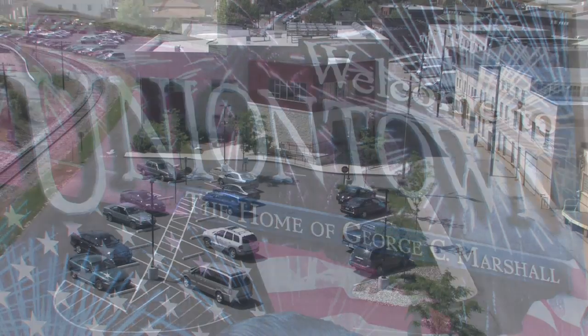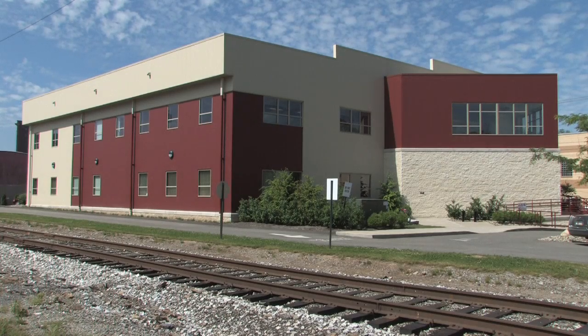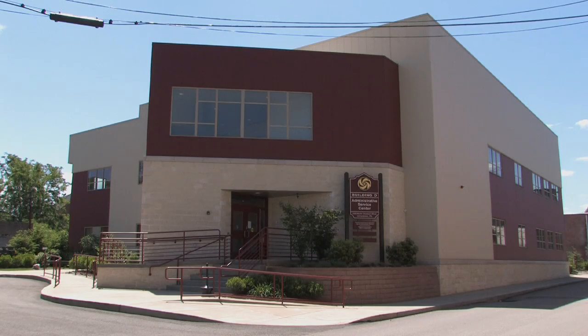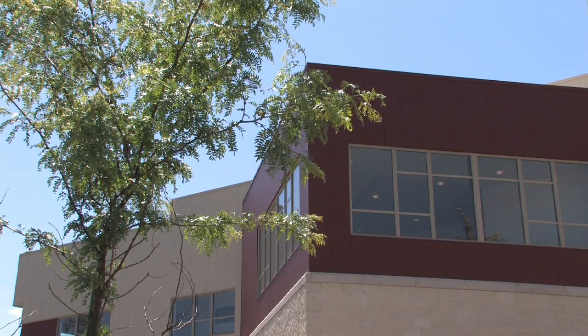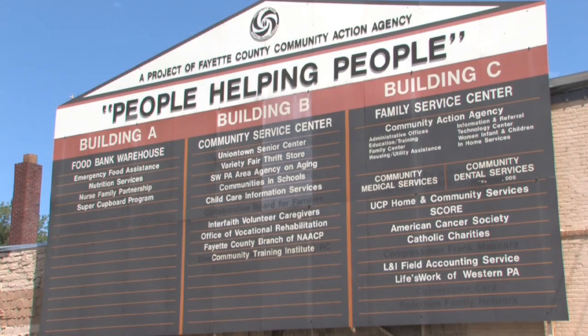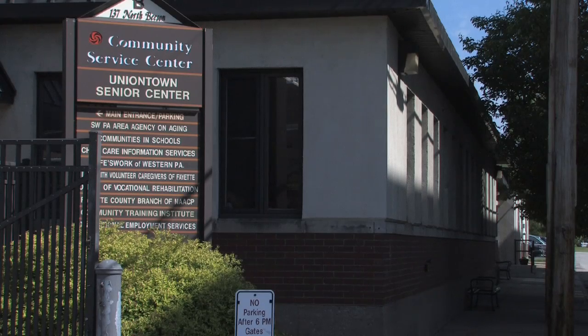In western Pennsylvania, a new revolution in green building has sprouted up in the southwestern town of Uniontown. This innovative 18,000 square foot structure is leading a green building surge in the western region of the Keystone State. The building is part of Fayette County Community Action Agency's campus of social service buildings.